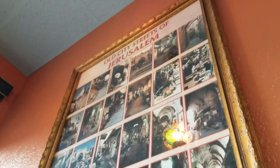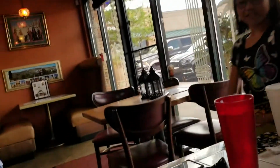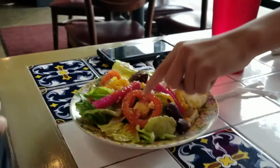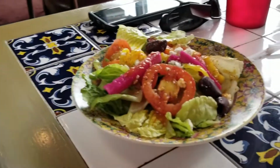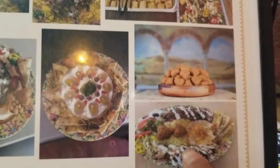Here, this is the Old City Streets of Jerusalem. It's pretty good. Salad. This is a small restaurant here. Smells good. I have all these pictures. Taste. And Daddy got already his Greek salad. It's pretty neat. That's very colorful, huh? Cooking. This is all this food here. See how colorful the food is. That looks good. I like to have this one.